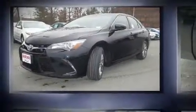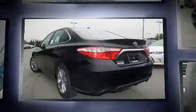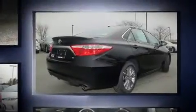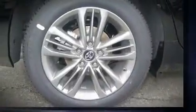Familiarize yourself with the 2017 Toyota Camry. This four-door, five-passenger sedan provides a satisfying ride for all passengers. Smooth gear shifts are achieved thanks to the 2.5-liter four-cylinder engine, providing a spirited yet composed ride and drive.